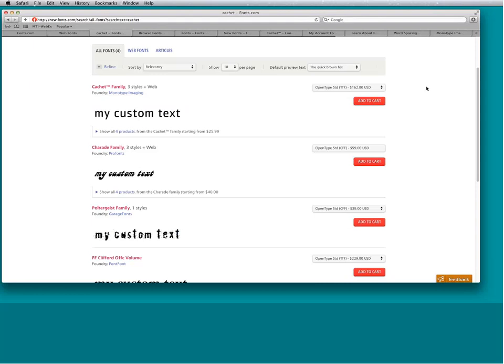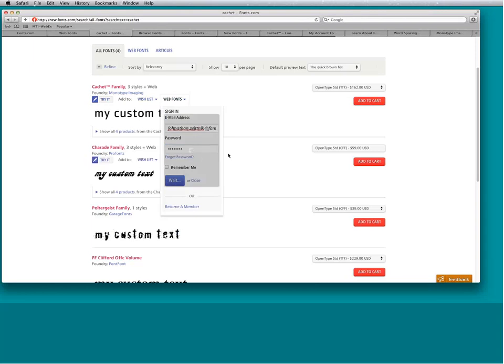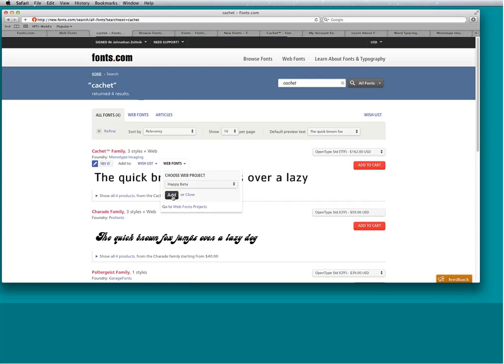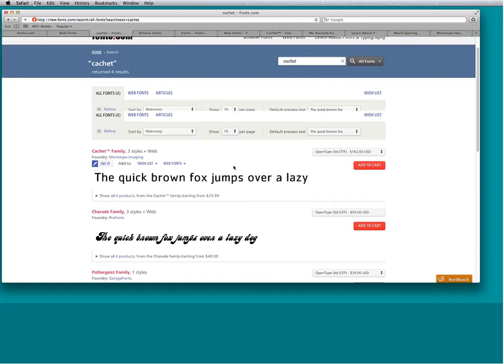And earlier on, I mentioned how we needed to bring the web font service right into the site. And the search results is a primary example of where the desktop fonts and the web fonts really connect. So if you roll over a product or a family result, if it's available as a web font, you're going to get this web font drop-down option here. So I can click that. And when you sign into the site, you'll be able to add that directly to your project. So I can do that now. Okay. I've already added those to my project.